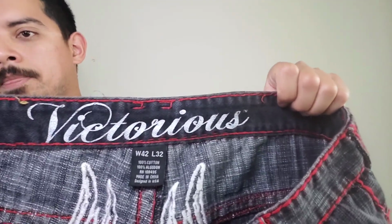So these are the Victorious jeans. Oh, I completely forgot to even show the logo. Sorry about that. Victorious. Now, the comps on these were meh, almost as similar as that designer shirt I just showed you. They don't sell for anything crazy, like in the $20, $30 area. But like I said, for the Goodwill bins, I'm perfectly fine with that.